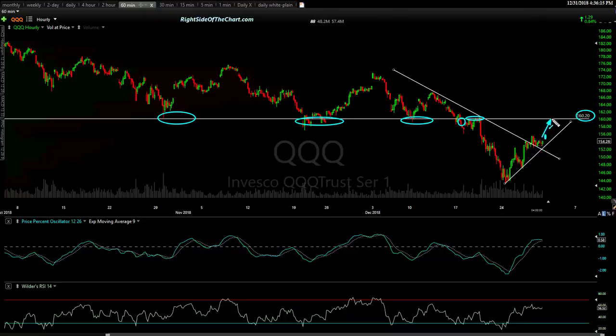Well, of course, that makes sense. If we get closer to it, the odds go up that we'll hit it. But anyway, either way, that's the target I'm looking at right now. Let's see what happens here.